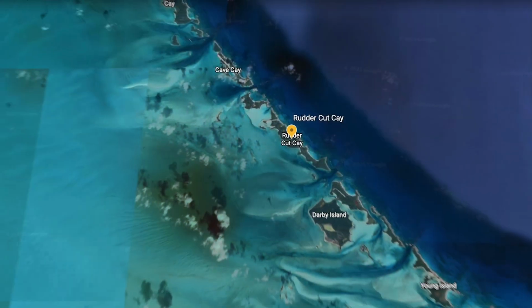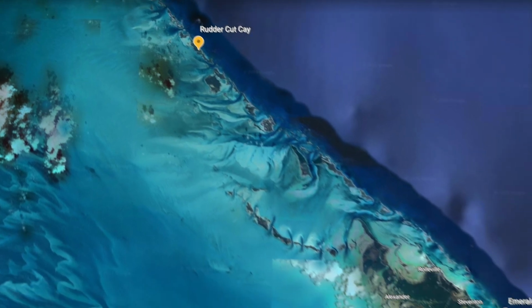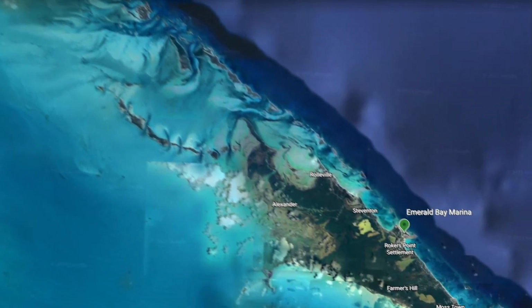Happy Thursday, everyone. And welcome to another episode of Sailing the Far Side. So this week, we leave Rudder Cut Key to go to Emerald Bay Marina, which is on Great Exuma.